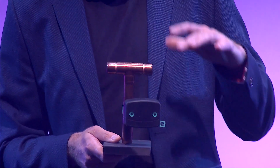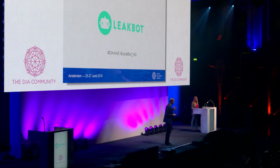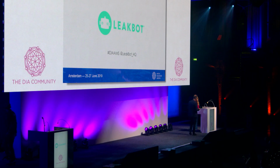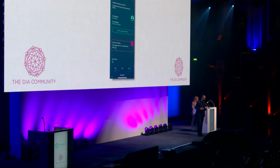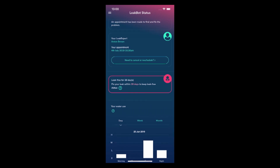But LeakBot is not just about the hardware, it's about the entire platform. So let's now have a look at the homeowner app, how the product looks from a homeowner's perspective. So part of the first job that we need to do is really convince the homeowner that this technology is working. So what we do is we play some of the water usage statistics back to the user through the application. And then hopefully you install the device and you get the peace of mind that the property is leak-free, which, by the way, we can tell you with a 98% accuracy.